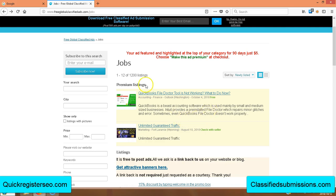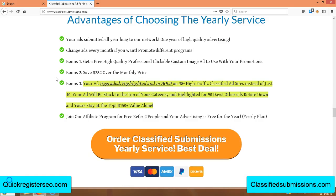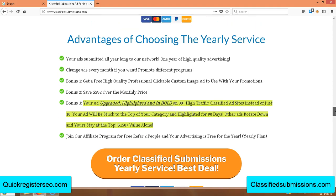And we're going to do something even better. We now offer a yearly option for ClassifiedSubmissions.com. So you could pay the monthly option and you'll get 10 upgraded ads, which is already a fantastic deal. Just alone, the upgrades are worth $50, and plus everything else we do is worth well over the $39.95. Now, if you choose the yearly service, not only is it a $282 discount over the monthly service over the period of a year, but we're going to create a professional image ad for you.